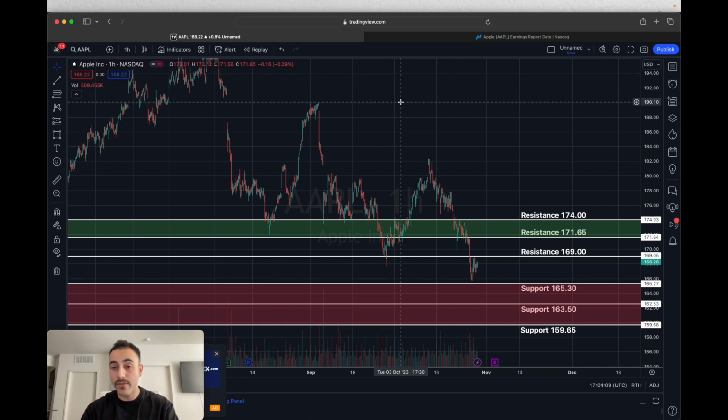It is far away from now, but there is a very good chance that no matter what Apple does below 190, sellers will try to regain control and move it down very quickly, such as they did here. You can see that no matter how much buyers tried, sellers still took control and they brought it back within just a matter of a few days towards that 165 level.